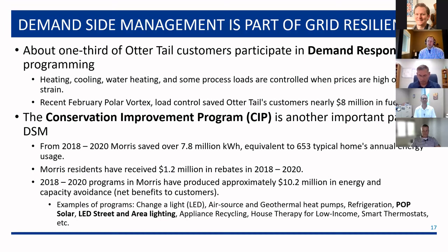A good example would be that recent polar vortex that Chris was talking about when he opened up. There was strain on the system at that time, and Otter Tail was able to, I shouldn't say there was strain in the system. There was very high prices in the system and probably some strain as well. And Otter Tail was actually able to, system-wide, we controlled a lot of our customers' loads. And because of that, we were actually able to save $8 million in not having to buy extra fuel or extra energy for customers. So it's a big savings when prices in the marketplace were very, very high.